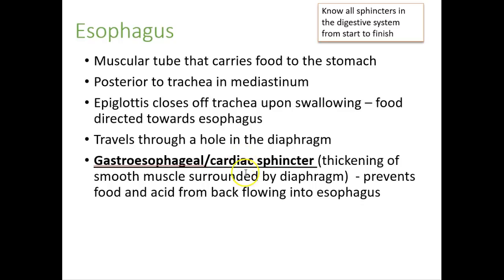And there's going to be our first sphincter. I like to call it the cardiac sphincter, but if you want to call it the gastroesophageal sphincter, go for it. Either one I'll take on my exam. It is a sphincter that allows food to come in from the esophagus and go into the stomach. And it makes it so acids and things don't flow up from the stomach to the esophagus.